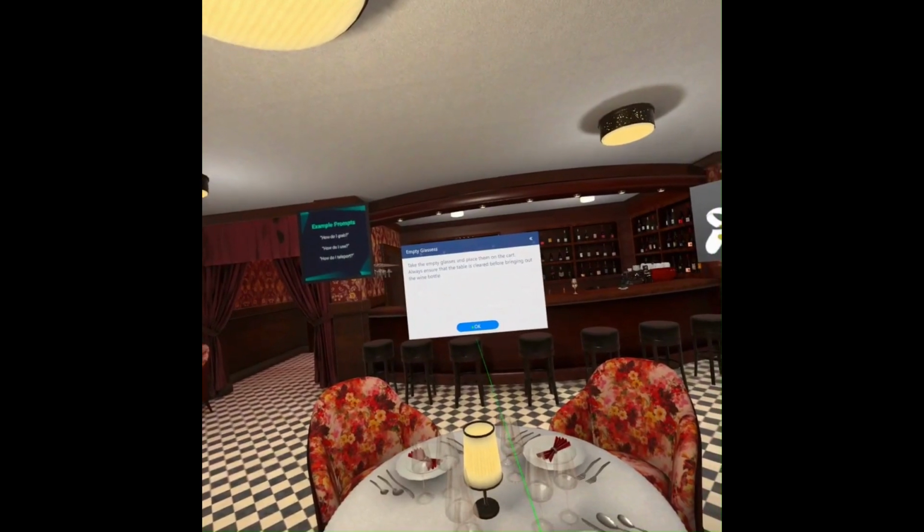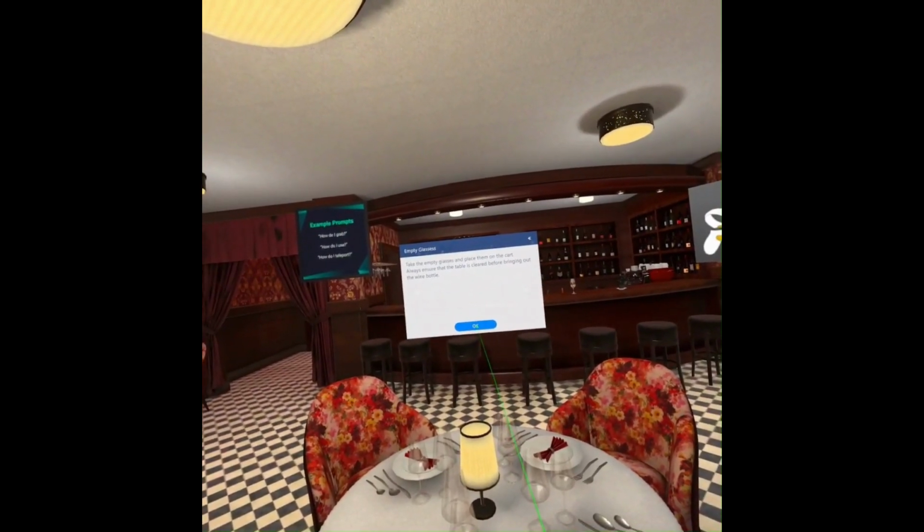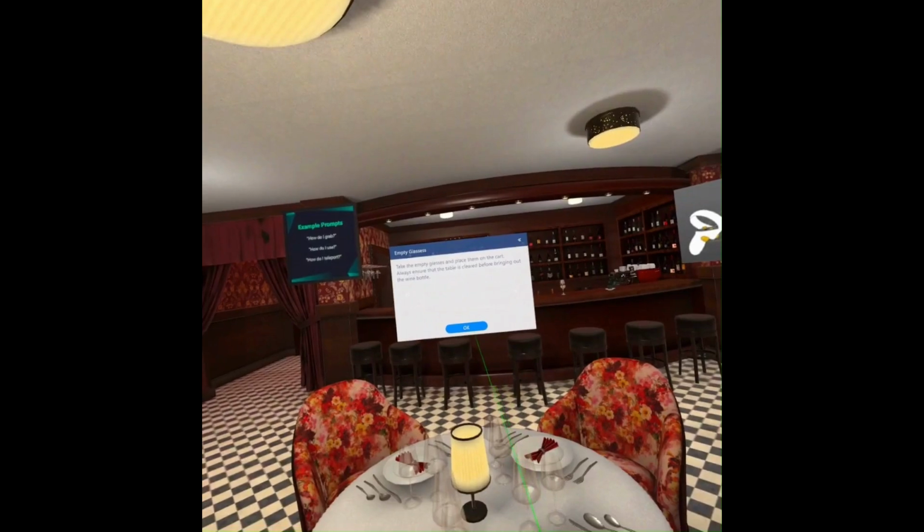Take the empty glasses and place them on the cart. Always ensure that the table is cleared before bringing out the wine bottle.